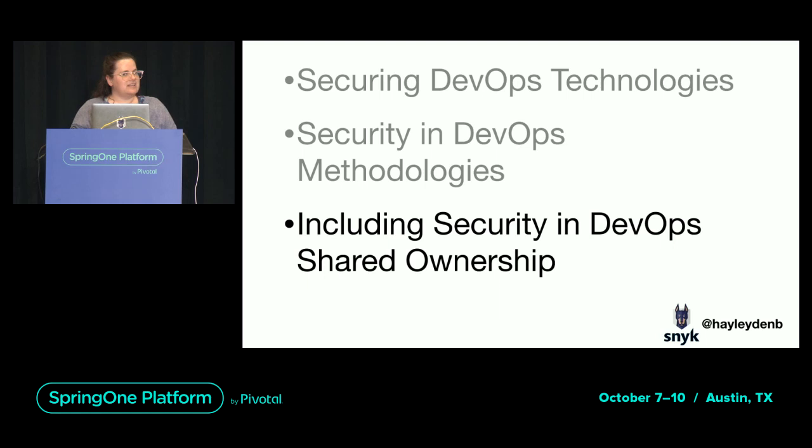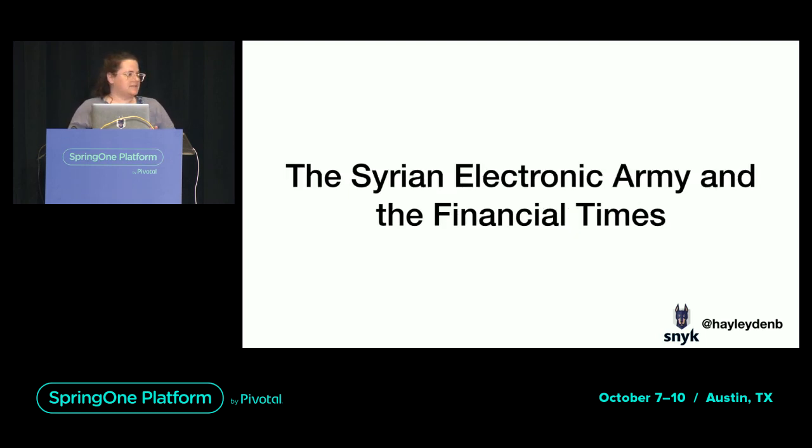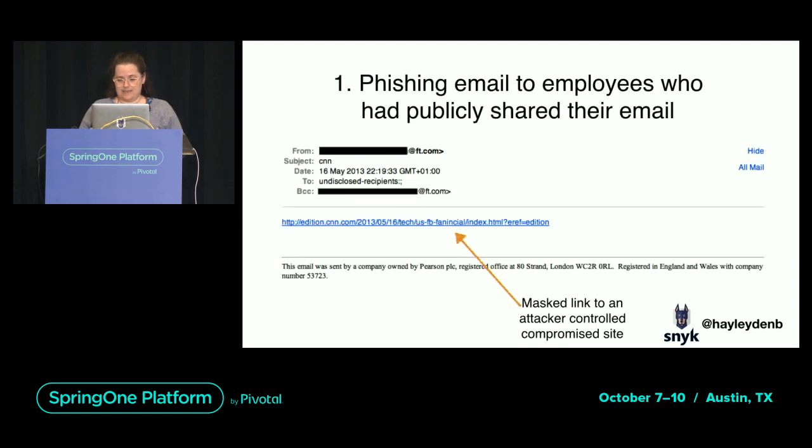So we're going to move on to the last pillar, I guess, of DevSecOps. And I want to talk about including security in DevOps shared ownership. So in DevOps, the ownership model includes both developers and operational people. DevSecOps is going to bring security into that equation. And to explain why this is valuable, I want to tell you a little story about the Syrian Electronic Army and the Financial Times. And so let's kick that off.